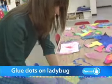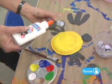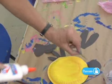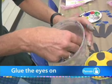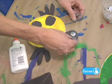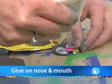I'm going to put the glue on the back of the dot because we always glue the back, not the thing that we're gluing it onto, but the actual thing, because then you know the glue is in the right place. Tap, tap, tap. We need a face for our ladybugs, so we're gonna pick some googly eyes because they're always fun. 1, 2. I'm gonna use this puffy shape as a nose and a pasta mouth.